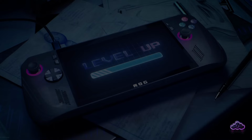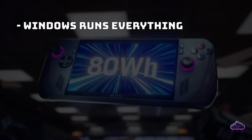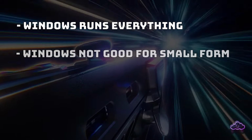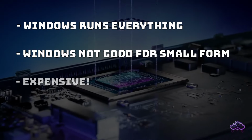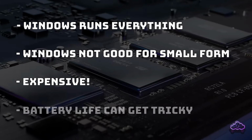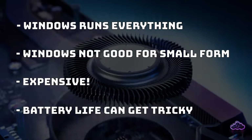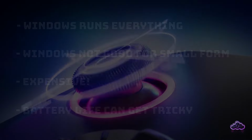Also extremely versatile. It's a bit of a double edge because with Windows you can run pretty much everything, but on the other hand it's a really poorly optimized OS for a small form factor. These are the most expensive handhelds by a long shot. The best ones, something like the ROG Ally X, are priced like a laptop. Battery life is usually a big problem. You really have to keep an eye on your battery and it depends a lot on what you are running. CPU intensive games will drain your battery incredibly fast.